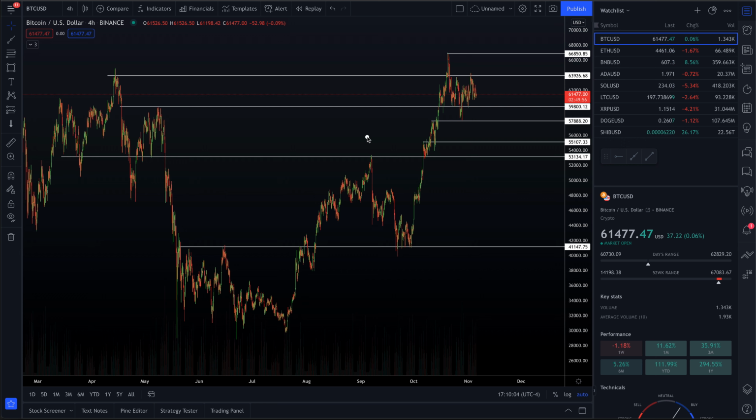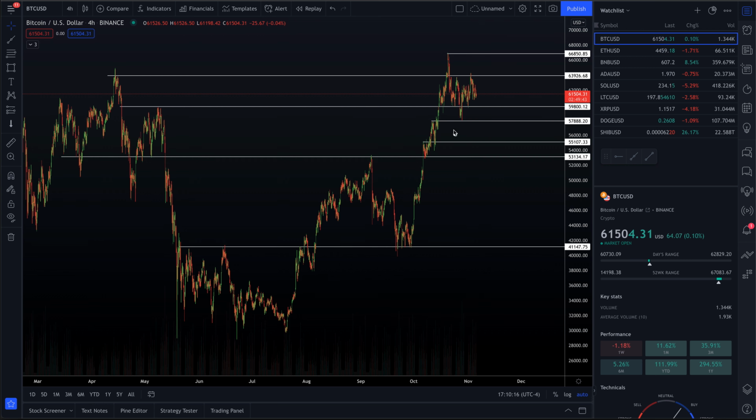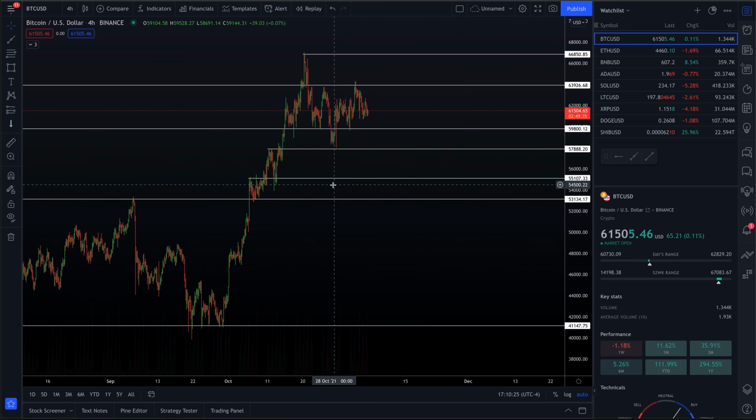Let's jump right in and kick things off though with the Bitcoin 4-hour chart. I'm leaving it zoomed out so we can see the overall nature of this pattern, which is kind of developing as a cup and handle. If you want to just boil this down to its simplest form, you could look at the most recent leg up as a simple bull flag, something that would look like this. So overall, both patterns are bullish from a longer time frame perspective.